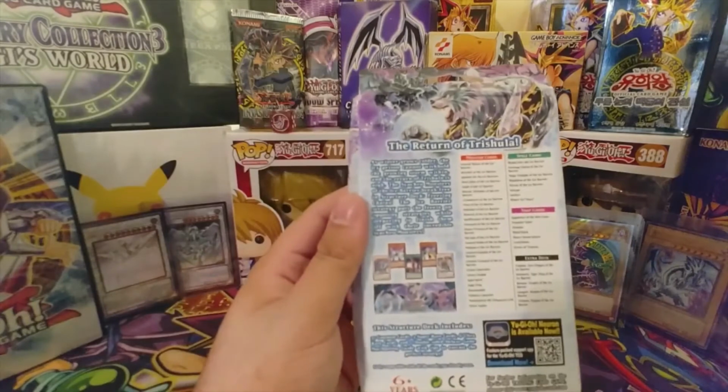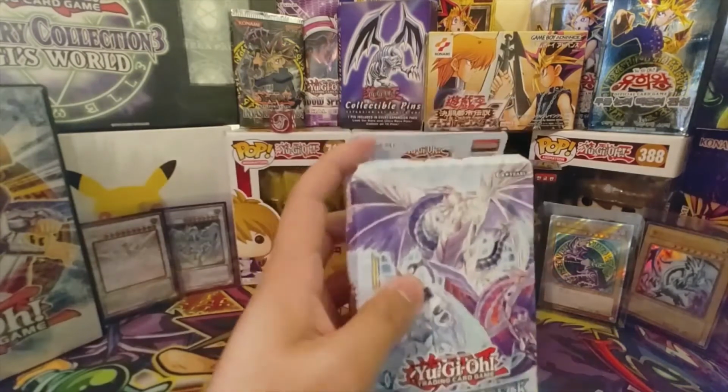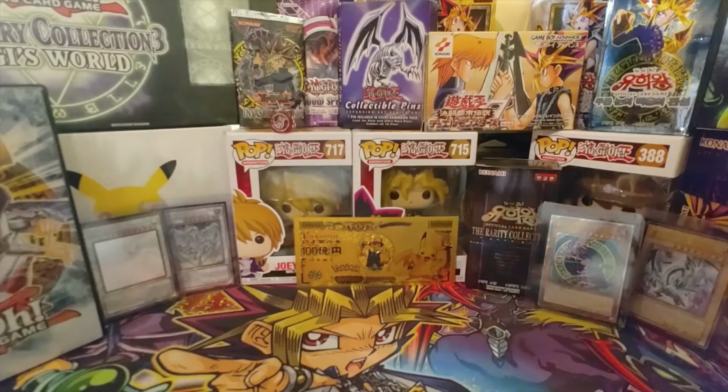Oh, I got some pretty cool stuff in there too. The Return of Trishula. That's awesome. Wow, first edition and everything. All right, so we're going to keep that sealed. Yada, thank you so much, man. I look forward to collaborating with you more in the future. You know, when he made that card, he did not know we were going to verse each other in the finals. So we have already collabed, and we're going to collab some more, for sure.